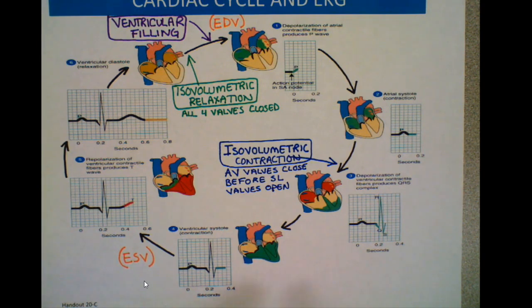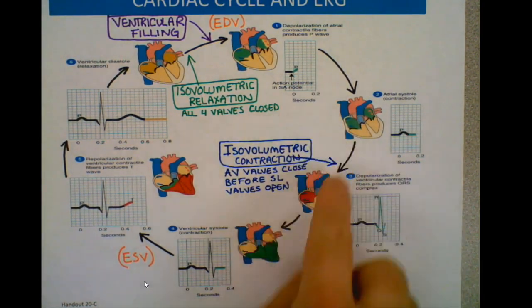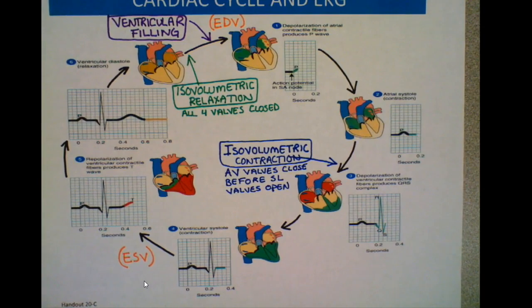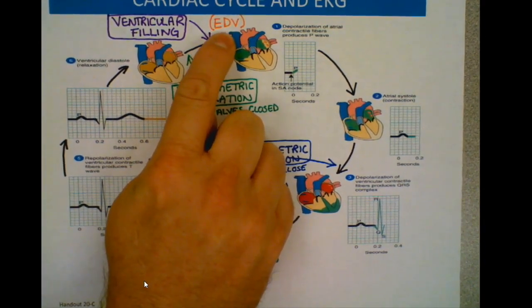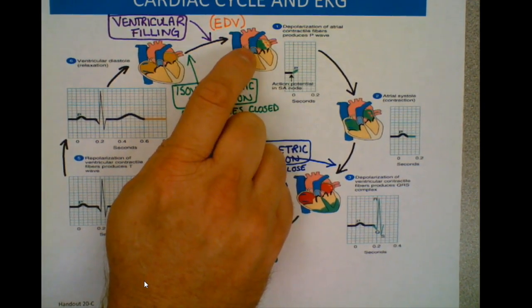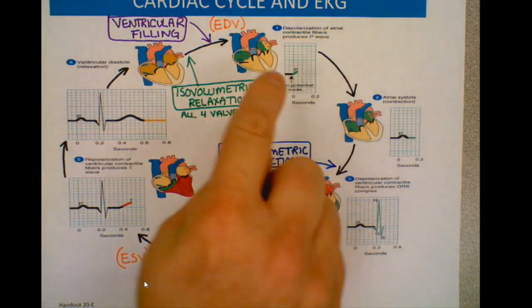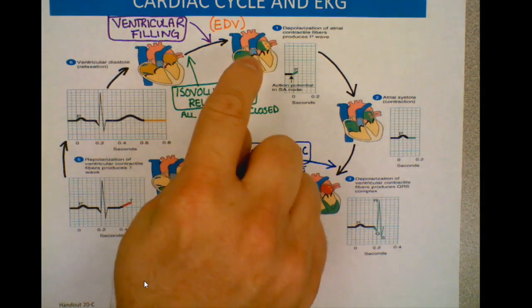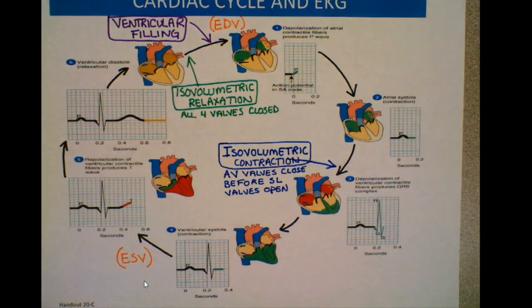And what's kind of cool about this is you can see the EKG as well as the movement. So the end diastolic volume is where the ventricles are going to fill. So the ventricles are going to fill here as the atria depolarize. So the atria depolarize, they contract, and we've got our end diastolic volume where the ventricles are going to fill with blood.